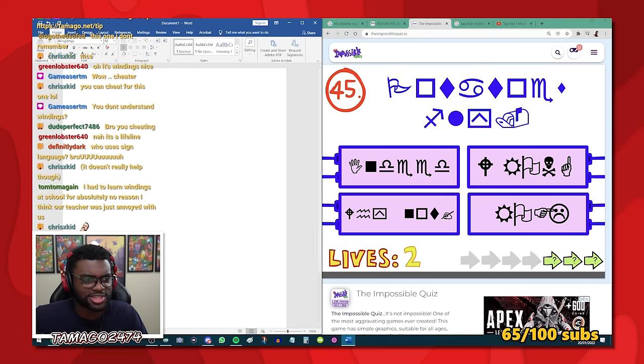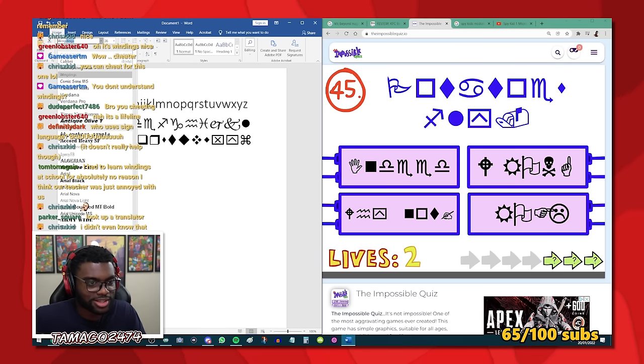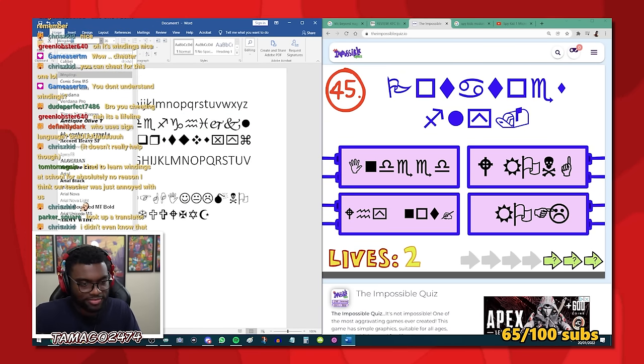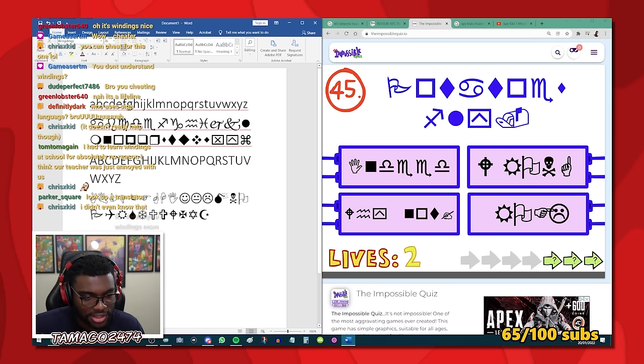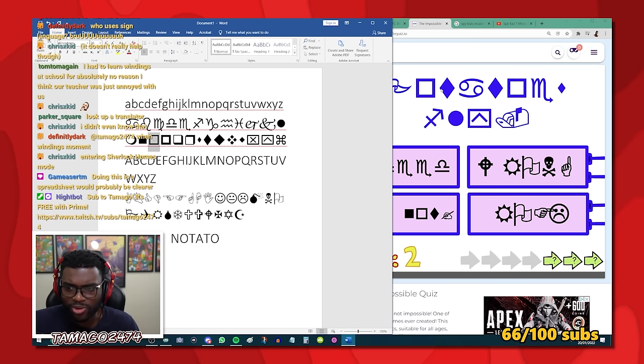I opened up a Word document, typed out the entire alphabet in both a regular font and wingdings, and got to code cracking. First symbol, the flag. So, A, B, C, D, E, F, G, H, I, J, K, L, M, N, O. I went on to decipher more letters, and somehow during that process, the initial letter O I started with had morphed into the letter N, which resulted in, well, I'll just show you. N. O T A T O.